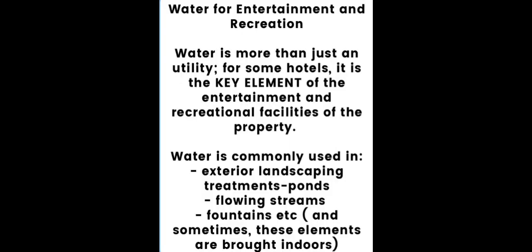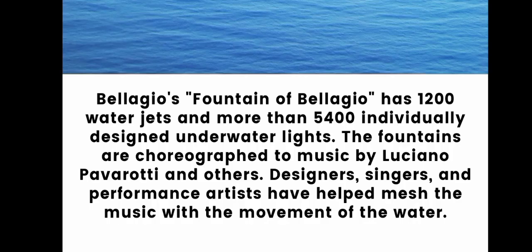The second topic is about water for entertainment and recreation. Water is more than just a utility. For some hotels, it is the key element of the entertainment and recreational facilities of the property. Water is commonly used in exterior landscaping, treatment ponds, flowing streams, fountains, etc., and sometimes these elements are brought indoors.